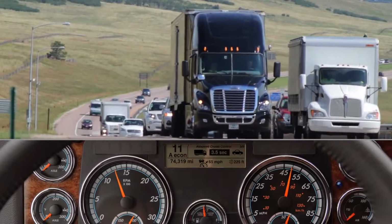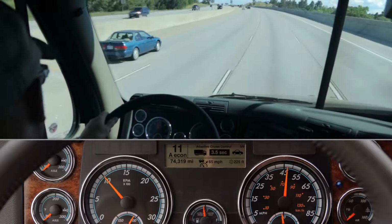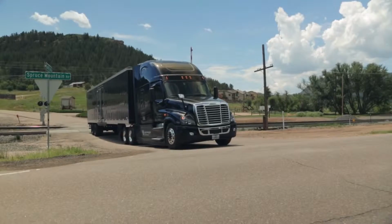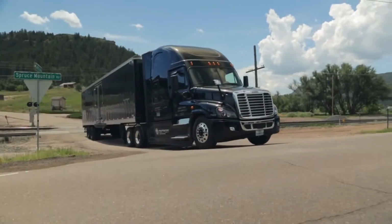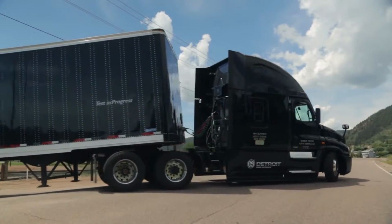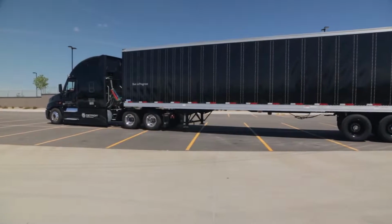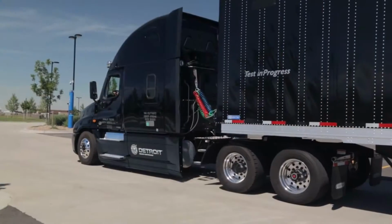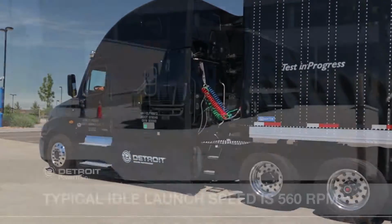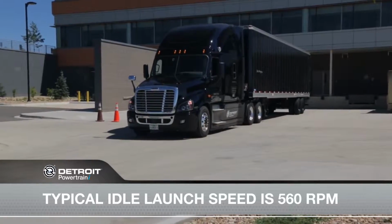It may seem as though the RPMs are dipping lower than normal, but you can trust that the power is there, even at as low as 975 RPM. The same goes for starting, including on a slight incline. The engine and transmission will work together to get you going. With fast axle ratios, IDP is able to manage idle speeds to continue to provide low-speed maneuverability and startability performance. A typical idle speed while launching is 560 RPM, but can be increased as needed.